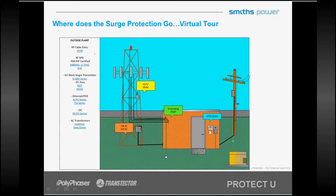This is our little tour of where our products go. You have I2Rs and AC and DC protection in the outdoor equipment cabinets. You'll have our ALPUs on the backhaul radios, and you'll have, of course, our polyphasic protection on the coaxial feeder lines.